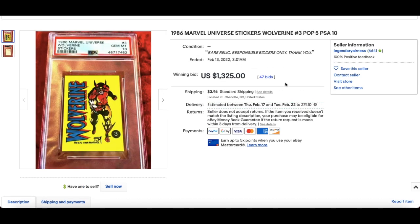Number 7, we're talking vintage 1986 Marvel Universe sticker of Wolverine in a PSA 10 slab, sold for $1,325, 47 bids. There's been a number of these sell all within the same time period, all for a really strong amount in PSA 10s. These are hard to get in PSA 10s. These are old stickers, cards, whatever you want to call it.